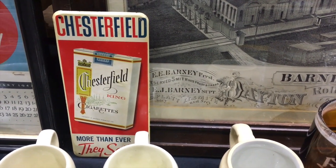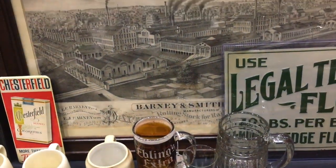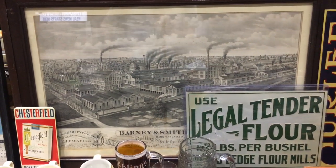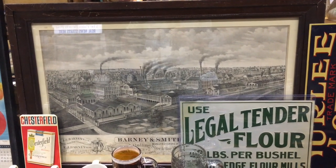On the left here we have, I should show up close, this little door push for Chesterfield. That's a nice sign. He found that for $12 yesterday. It's worth probably $65 to $85. So you can shop at antique shows because not everybody is interested in the same things.